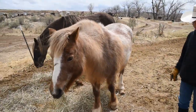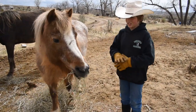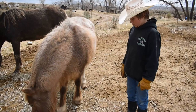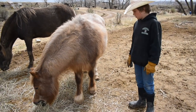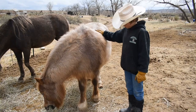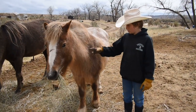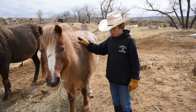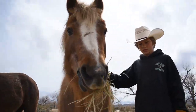How old do we think she is? Did we guess? I'm guessing probably mid-teens as well. Okay. Yeah. Somewhere around 15. Judging by her teeth too, she's probably mid-teens. 15 or 13, somewhere around there. We're guessing she's a miniature draft horse. Welsh pony? Welsh pony. Which are usually a little bit more gentle than a Shetland.